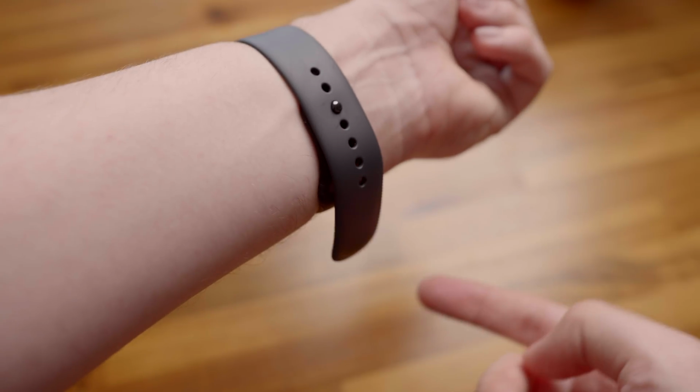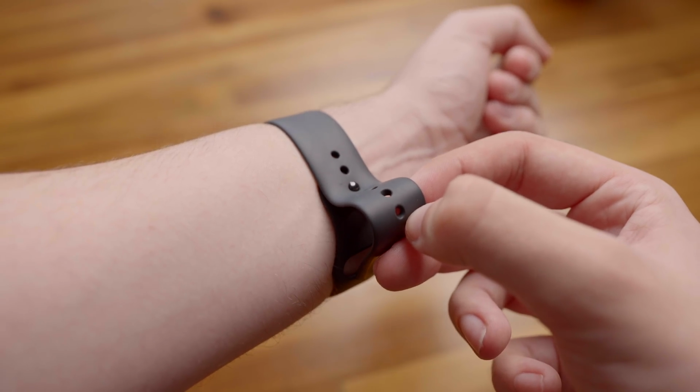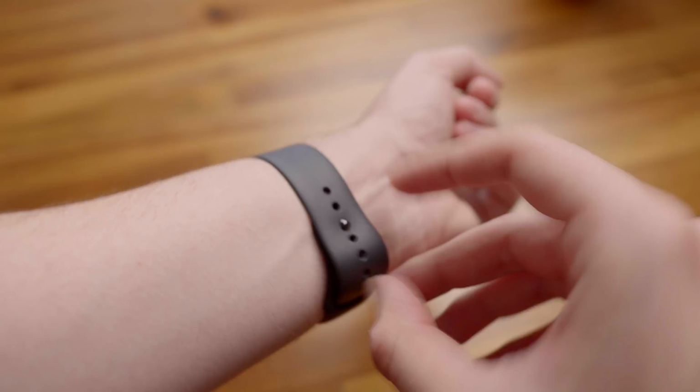It's similar to a belt, but pushing the end of the watch strap through the retainer loop can be very uncomfortable or even borderline painful because it pulls on my manly arm hairs.